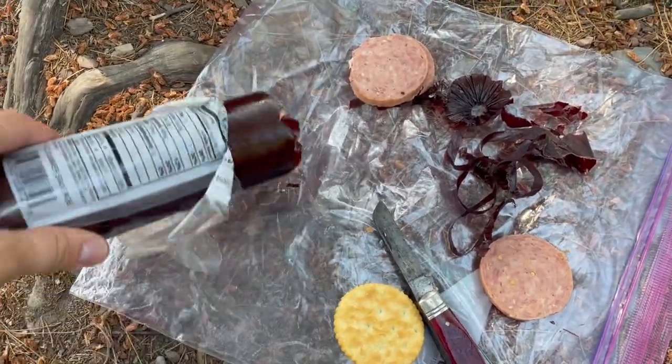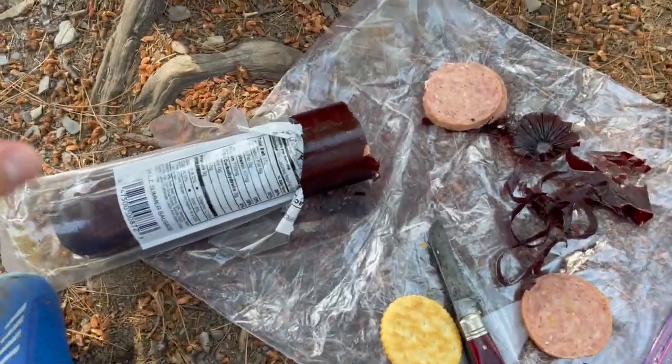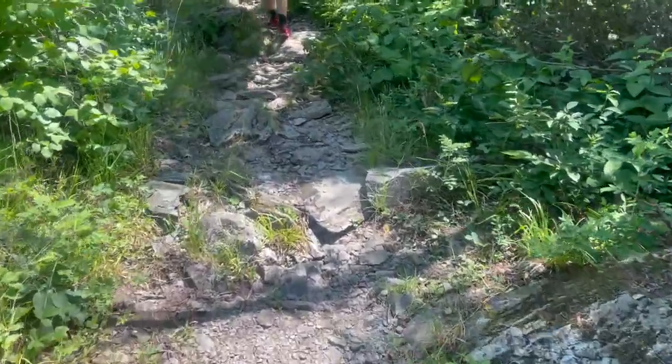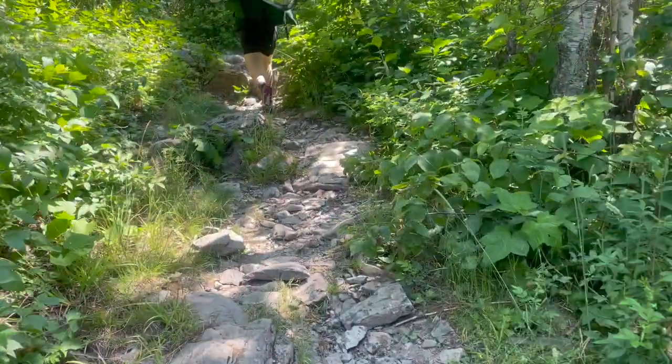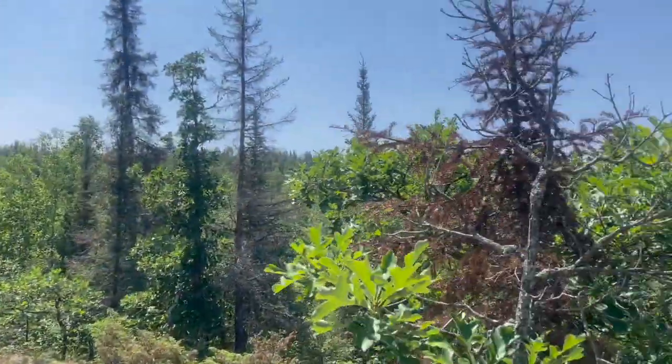Lunch taken. It's good old summer sausage and crackers. We have half of one of these a day for us. Portage number 4, possibly the last one, maybe not. How are you doing? Great. Nice little view on the portage.